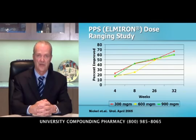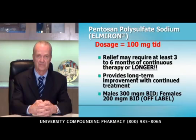Pentosan or heparin do not directly treat the symptoms. They fix the problem, the bladder will heal, and this takes time. The dose that I usually use for pentosan polysulfate or Elmiron is 200 milligrams twice a day. It's off-label. The labeling is 100 milligrams 3 times a day. That's fine. Hard to remember to take 3 pills a day.